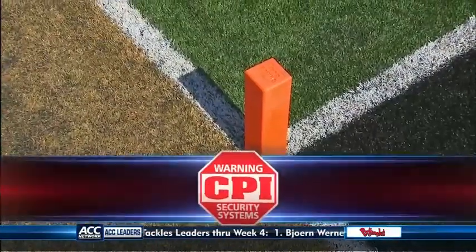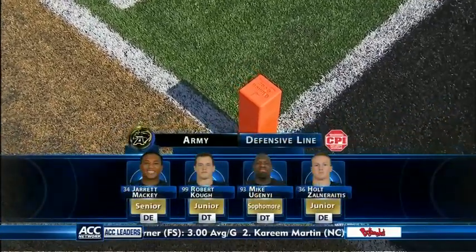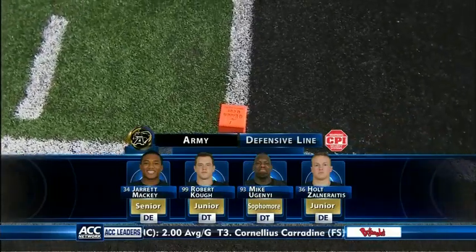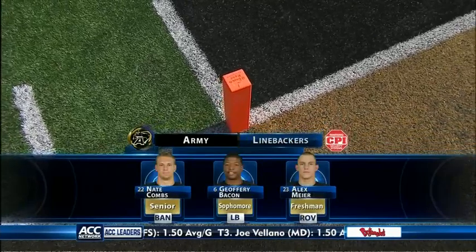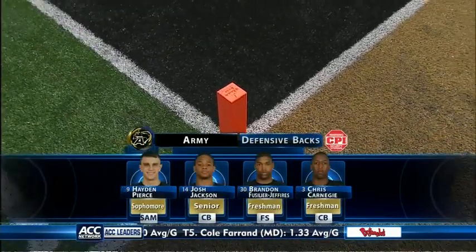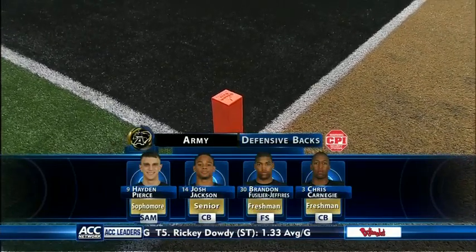Let's take a look at Army's defense. They play an eagle look. Jarrett Mackey will play his first game in over a year. He's a senior, a great leader on this team. The linebackers, led by Nate Combs, Bacon and Alex Meyer, are true freshmen, and two true freshmen in the secondary, Fulseer Jeffries and Chris Carnegie.